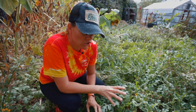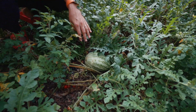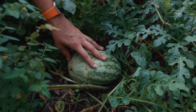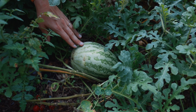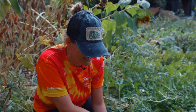Okay, so let's jump in and look at this watermelon here. This is a Klondike Blue. It's one of my favorite melons. And if you were a brand new gardener, you might get all excited and want to harvest this melon. It is nowhere near being ready. And there is nothing more heartbreaking than growing a melon all season long and then you harvest it too early and then it's terrible because it's not fully ripe. So do not make that mistake.